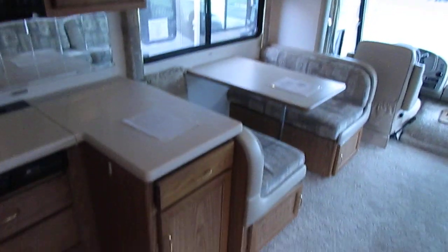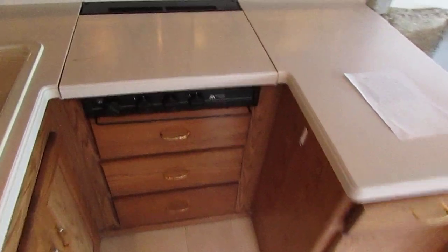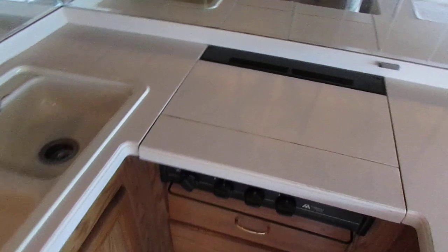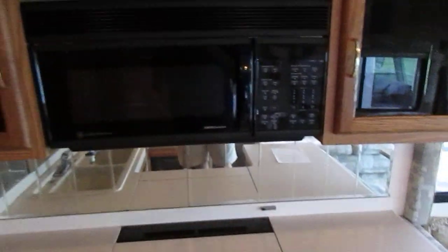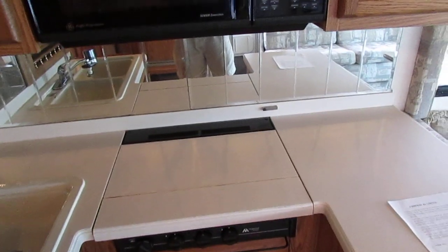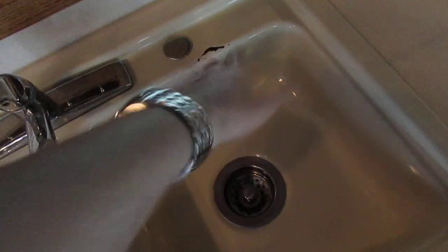You got the Fantastic vent fan, table and sofa makes a bed, real Corian countertops in the kitchen. You know, these were a lot more money brand new than most other brands, but you get what you paid for. You got the bevel glass, you got the solid wood cabinetry, you got the convection microwave. It's a microwave and an actual electric oven. You got a stove top, Corian tops, little chip right there in the enamel, nothing to worry about.